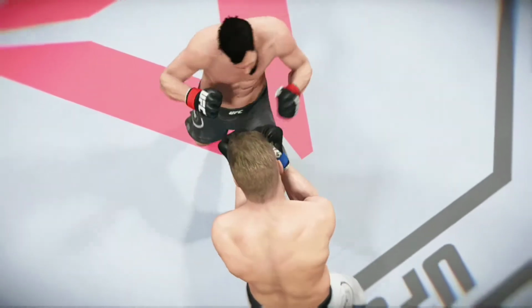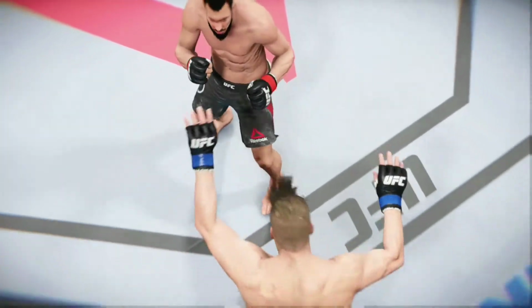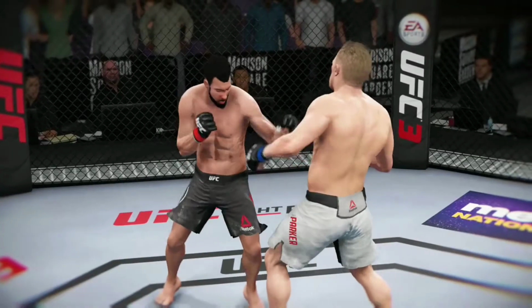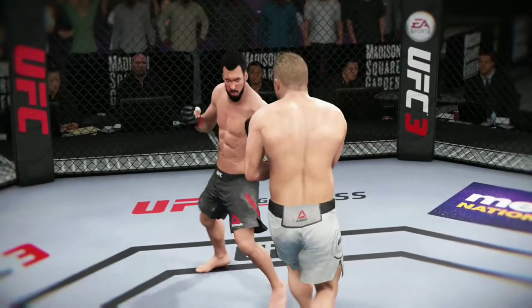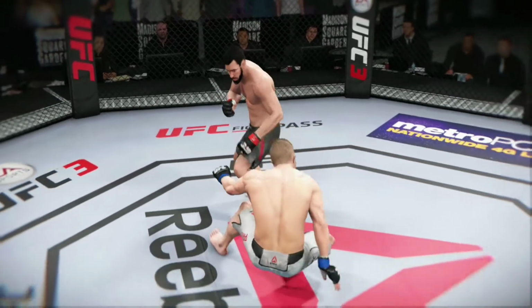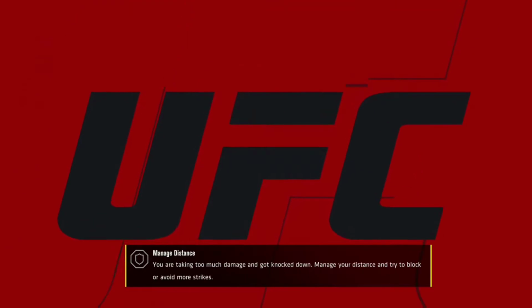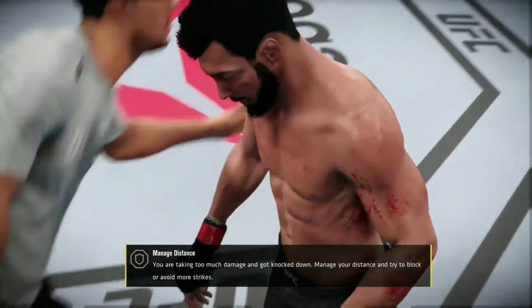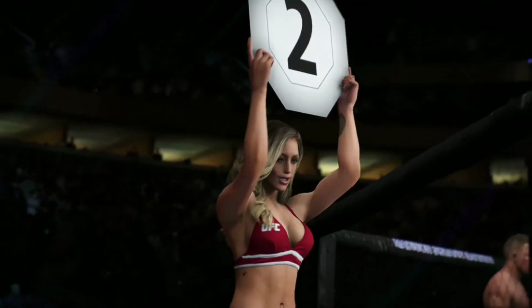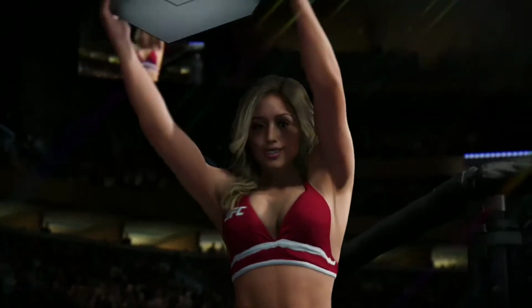And here another big shot lands and another knockdown. And here another clean shot lands and another knockdown. What an action-packed round. It looked like it almost ended on multiple occasions. Palmer is in the building doing work as usual.